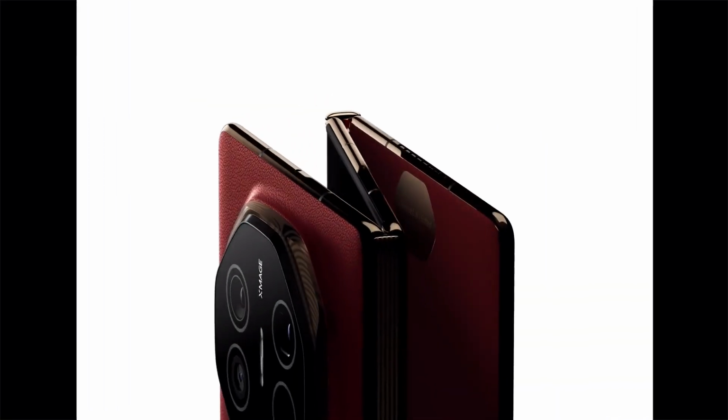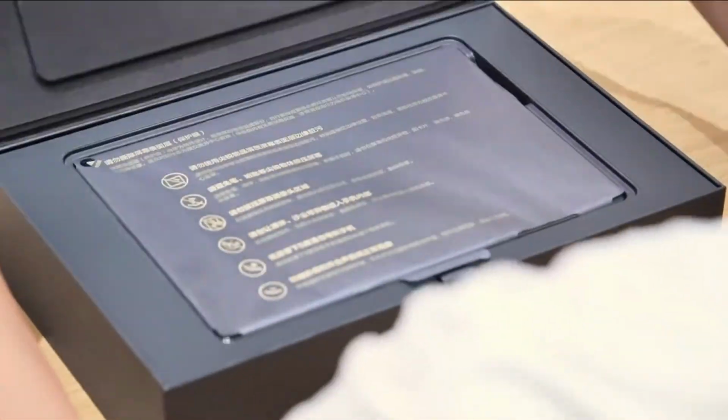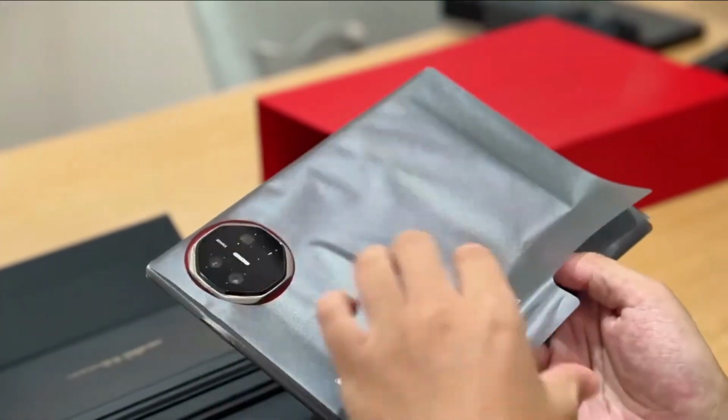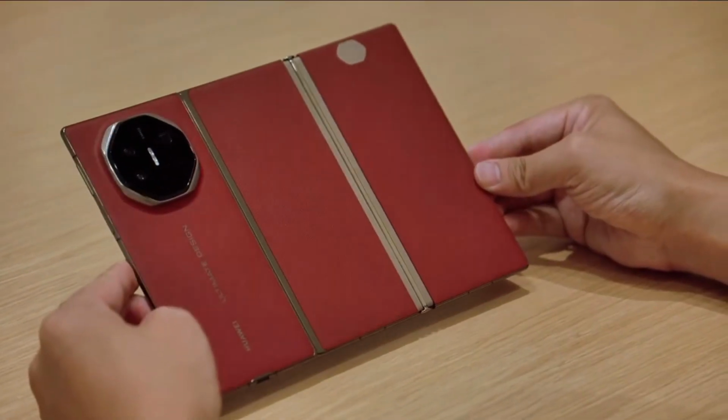This is the new Huawei Mate XT, the first ever 3-layers foldable phone. First, let's do a quick unboxing. Inside the box, you get the Mate XT front and center. Huawei always nails that first impression.